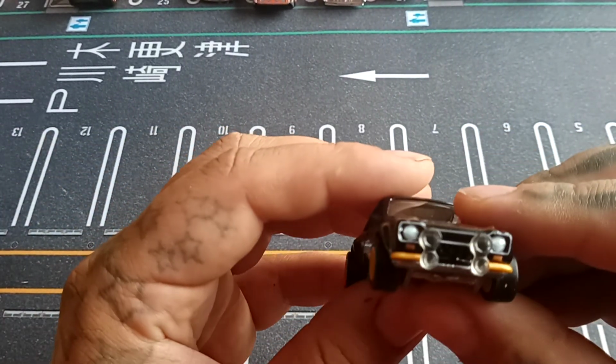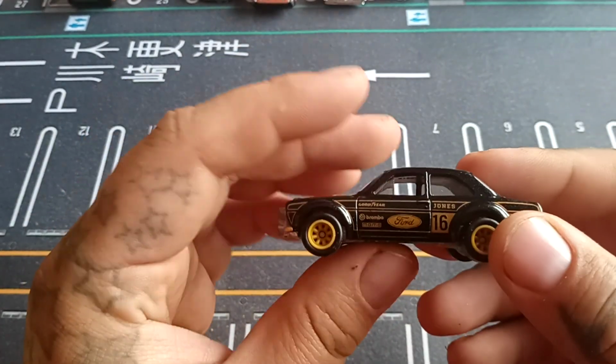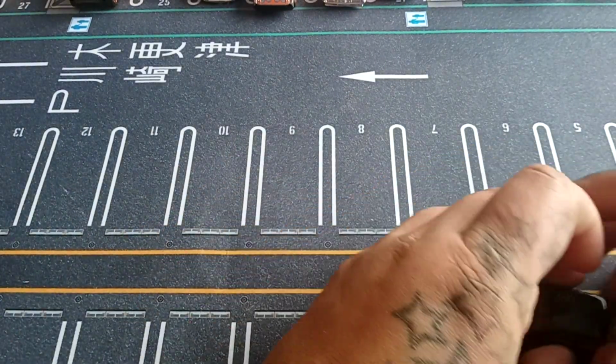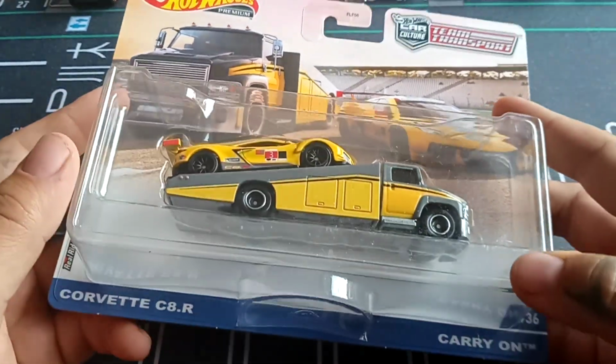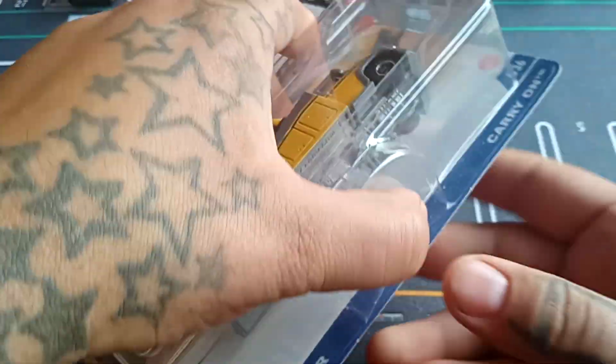Nice roller. Details are fine for Hot Wheels cars. Can't say anything bad about it. That's that. Put that aside there. Next up, we have the Team Transport, the Corvette C8R, and the Carry On truck.